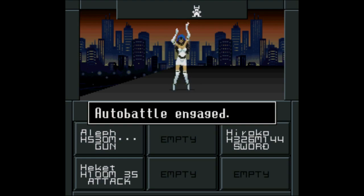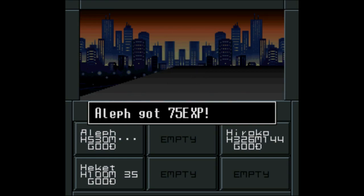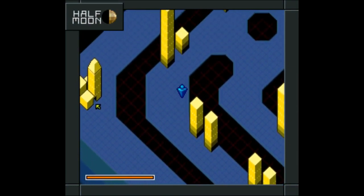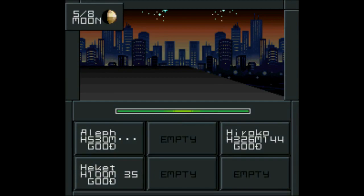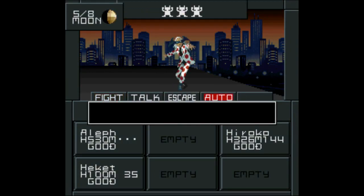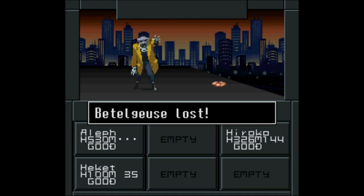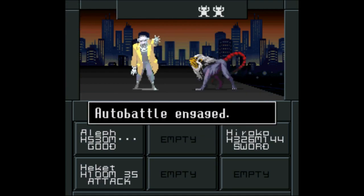Let Hiroko there take the man-eaters out with her Fergus sword. Something about the music on this world map always makes me think there's another open instance of the game. To my ears, it sounds like there's another copy of the same song going on in the background, and it messes with my head every single time.